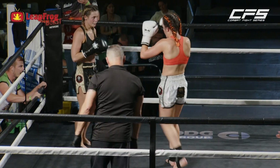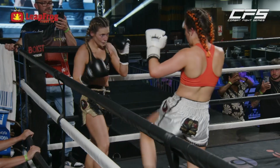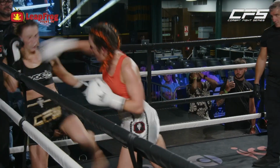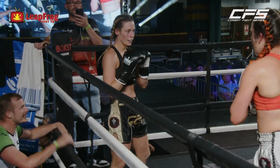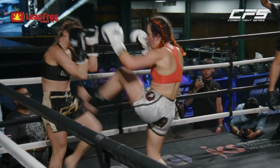A jab back to her corner. She's got to do more than this, Cooper. Wilkins will take a comfortable win here, I'm sure of that. Cooper's got the skill set. She needs to be pinging her legs up, getting those body kicks up when they're on the outside, because so far she's losing in the clinch. She needs to win on the outside.